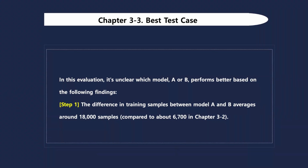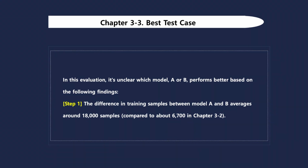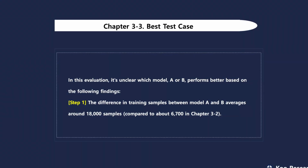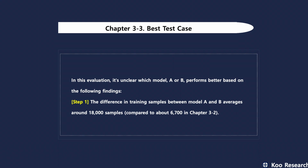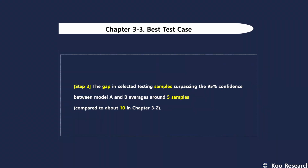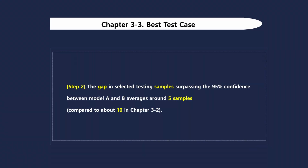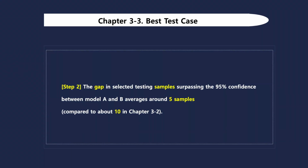Chapter 3-3. Best Test Case. In this evaluation, it's unclear which model, A or B, performs better based on the following findings. Step 1. The difference in training samples between Model A and B averages around 18,000 samples, compared to about 6,700 in Chapter 3-2. Step 2. The gap in selected testing samples surpassing the 95% confidence between Model A and B averages around 5 samples, compared to about 10 in Chapter 3-2.